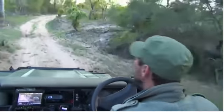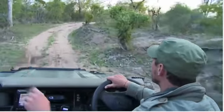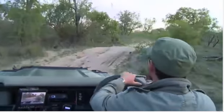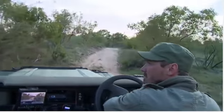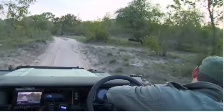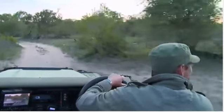And now we're not far from Twin Dams. We're going to look around Twin Dams, maybe take the riverbed. It's a beautiful drive. Let's see what happens. We have just under an hour left, so there's still lots of time to find something. Let's enjoy Africa just after sunset.